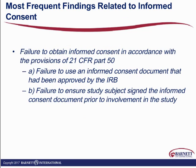Okay, the most frequent findings now related to informed consent. We talked a lot about drugs, which is a big issue, and now the informed consent issues. So again, the most frequent findings according to the FDA are failure to obtain informed consent in accordance with the regulation, failure to use the informed consent document that had been approved by the IRB, which I gave you an example of a little bit earlier, and failure to ensure a study subject signed the informed consent prior to involvement in the study.